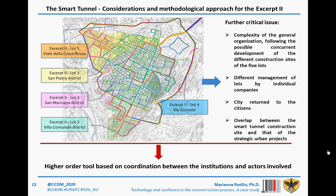Finally, an additional element to be noted concerns the overlap between the smart tunnel construction site and that of the strategic urban projects. In light of what has been argued, it is clear that the construction site of Excerpt 2 needs to be perfectly planned and managed in order to avoid irrational and random conditions that could inevitably lead to a safety lack. For this purpose, a methodology is being developed aimed at identifying a high-order tool based on coordination between the institutions and actors involved.